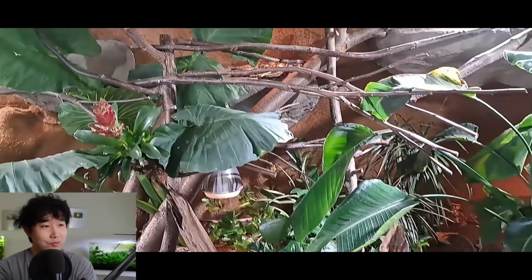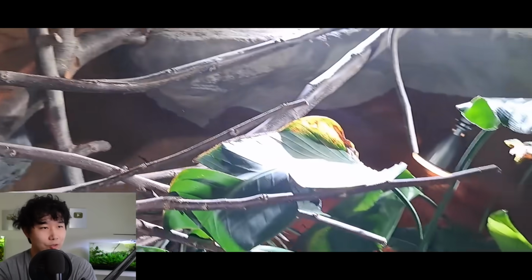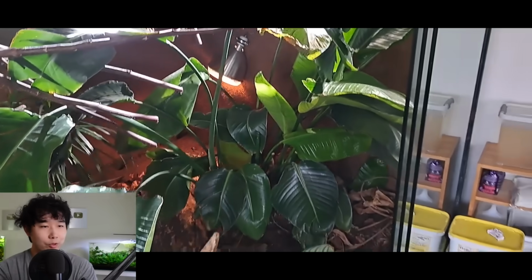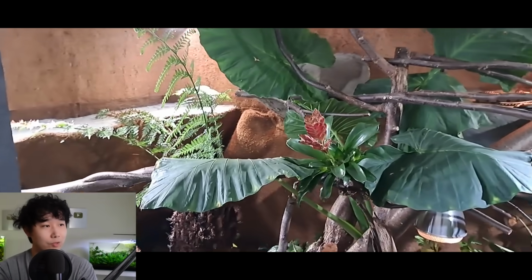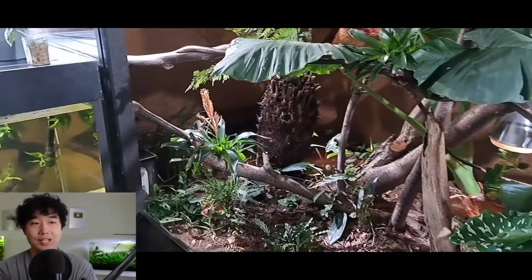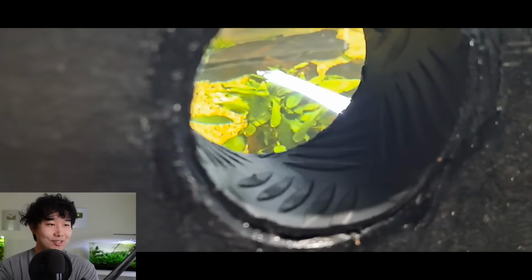I'm not sure, is this just someone's house? Like they just have this in their house? I think so. I don't think this is a local zoo or aquarium, but this is what I would see at my local zoo or aquarium. This kind of level of habitat and snake keeping. Wow, look at that hole, you can see the fish tank through the hole.